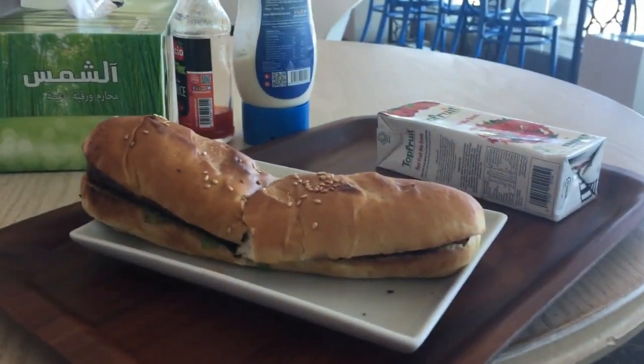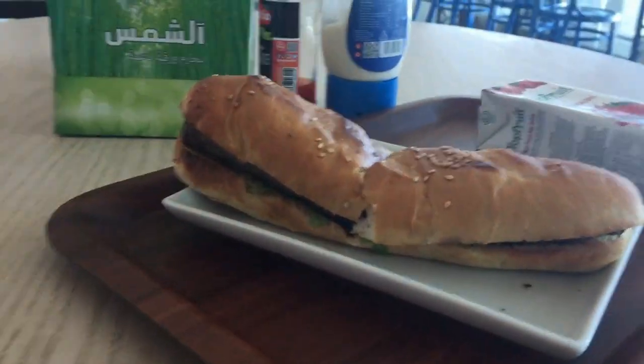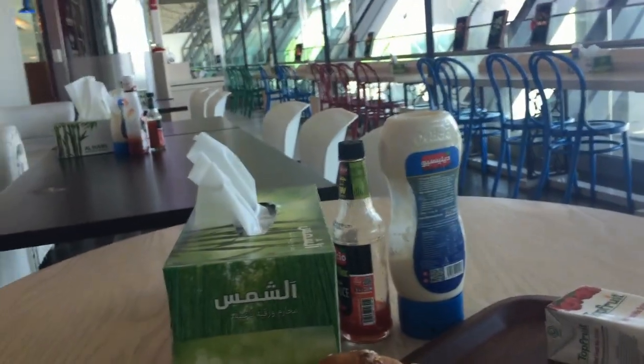So, guys, I just had my beef kebab at this cafe, Olympic Cafe in Salalah Airport. And we're here relaxing with Daddy, waiting for our flight.